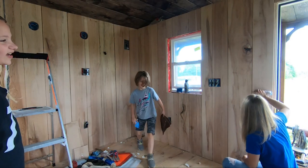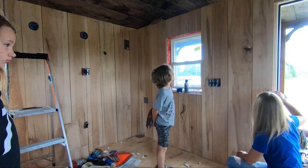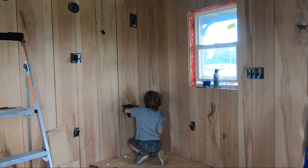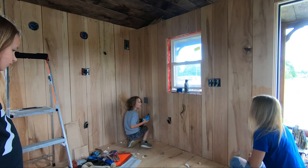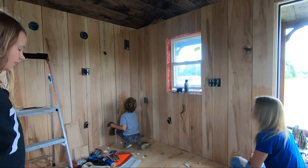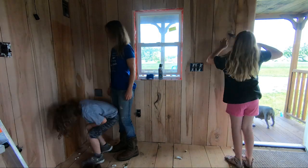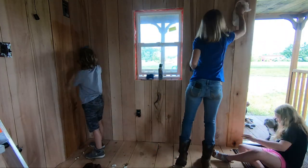Ooh, that's cool. Well, it's gonna change colors and you're probably gonna need a lot of oil. Think of it like when your skin's dry and you're putting lotion on it. I'll try. So put on as much as it needs. Don't feel like you have to spread it thin. Honey, you gotta slather the whole wood first before you start wiping it off. So get lots of oil on there.